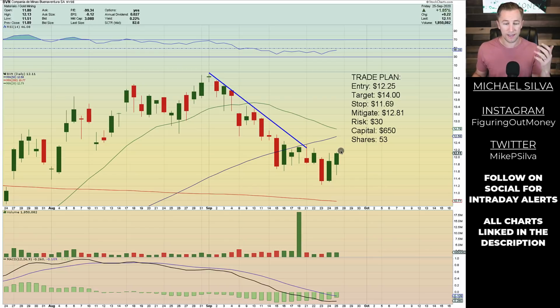So BVN might still potentially move to the upside. But what I probably should have done here is wait for a confirmation above the 50-period moving average. I saw that the price did get above this hammer candle, which I was pretty excited about, but it didn't get nearly above the 50. So a lot of downwards pressure here.